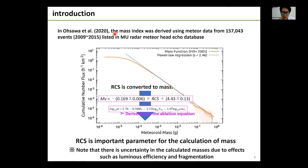In this paper, the mass index was calculated using 100,000 sporadic meteors observed by MU radar only. The RCS and magnitude equation obtained earlier is used in calculating mass. First, the RCS obtained by MU radar is converted to magnitude, and then magnitude is converted to mass to calculate the mass index. Thus, RCS is an important parameter for the calculation of the mass, but there is uncertainty in the calculated masses due to effects such as luminous efficiency and fragmentation.